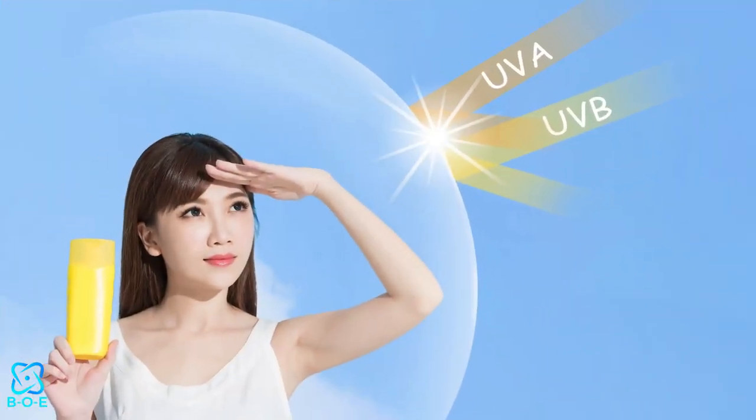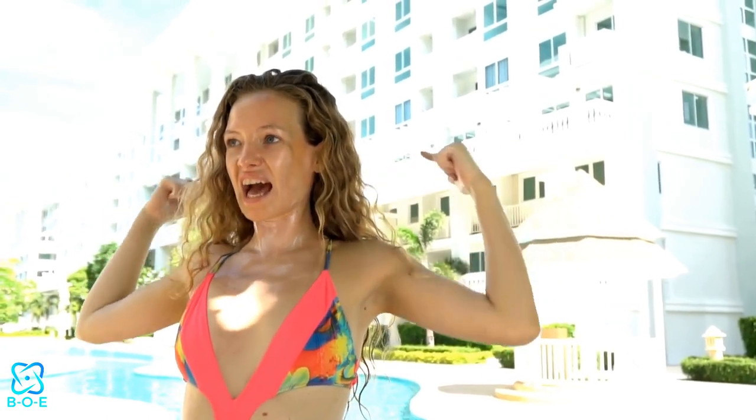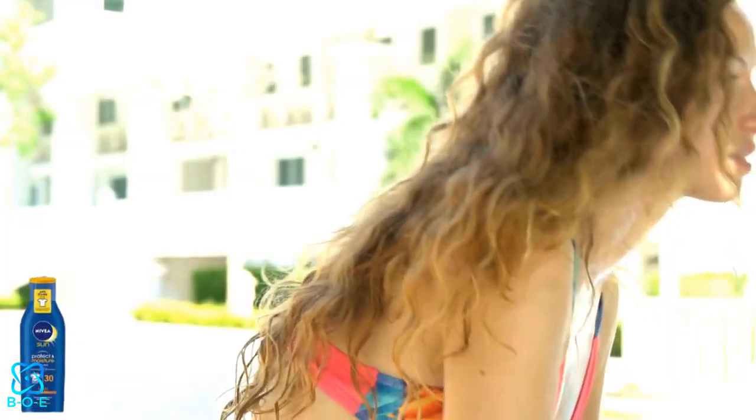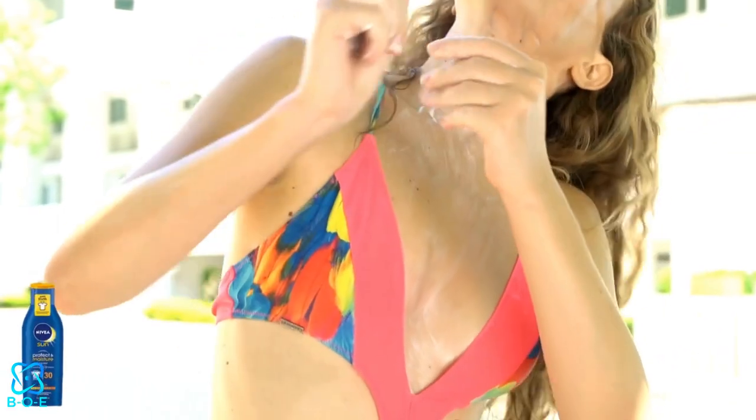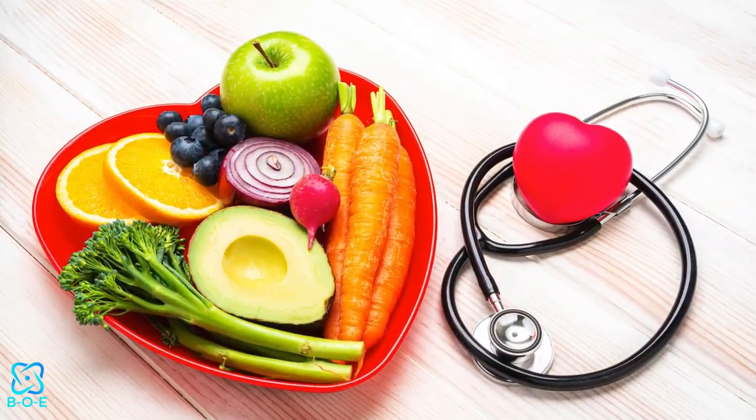2. Sun protection. Protecting your skin from the sun's harmful UV rays is crucial for maintaining its health and beauty. UV exposure can lead to premature aging, wrinkles, and even skin cancer. To protect your skin, use a broad-spectrum sunscreen with an SPF of at least 30 and reapply it every 2 hours when outdoors.